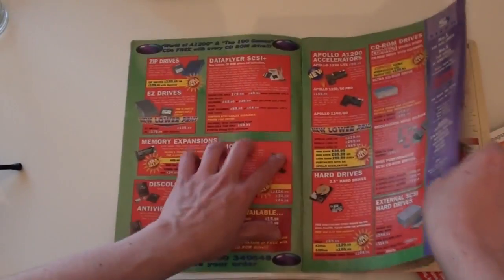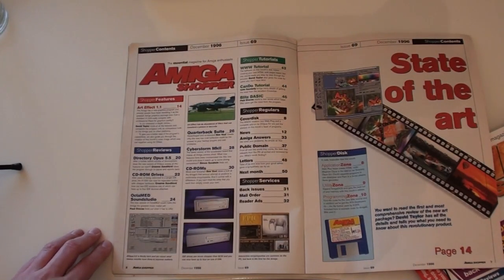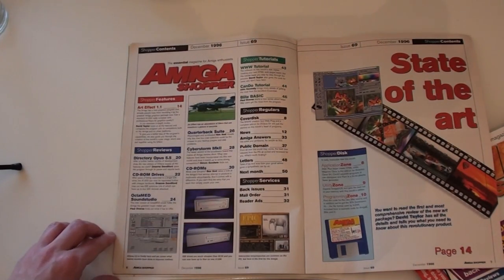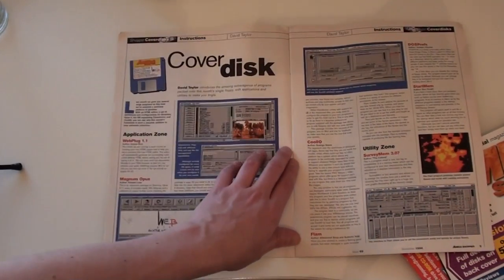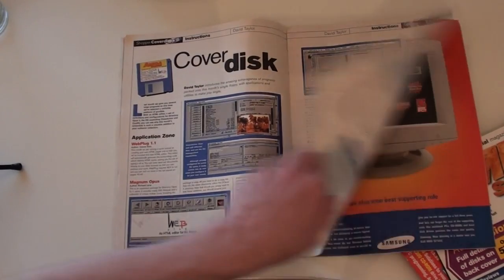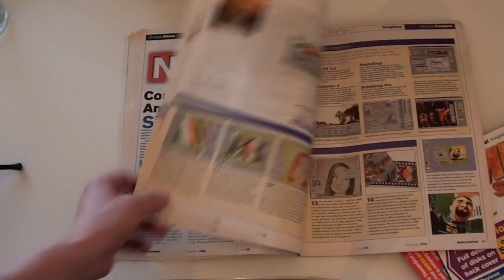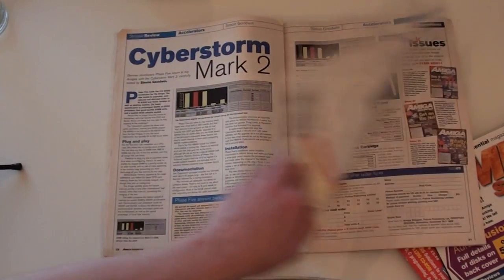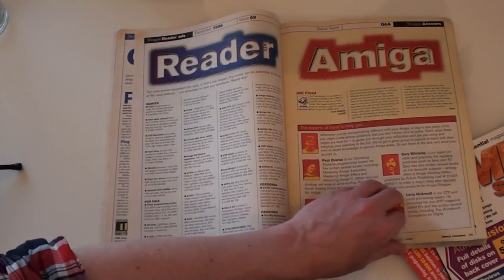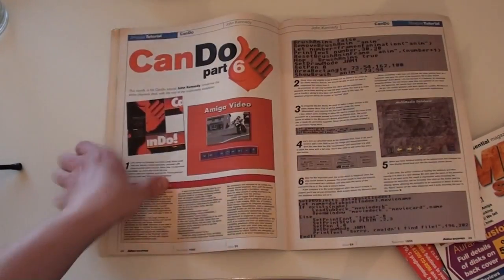It did kind of get to a point where it was quite hard to justify buying it for the small amount of content that you get in it. But I think by this point actually, Amiga Shopper was being written by the Amiga Format journalists kind of in their spare time. I think I remember reading. But the quality was still there though. I did buy it right up until the final issue. Amiga Shopper, I think it always had a special place in my heart, just because it was the one magazine that I'd pretty much find everything in it was interesting. So that's Amiga Shopper.